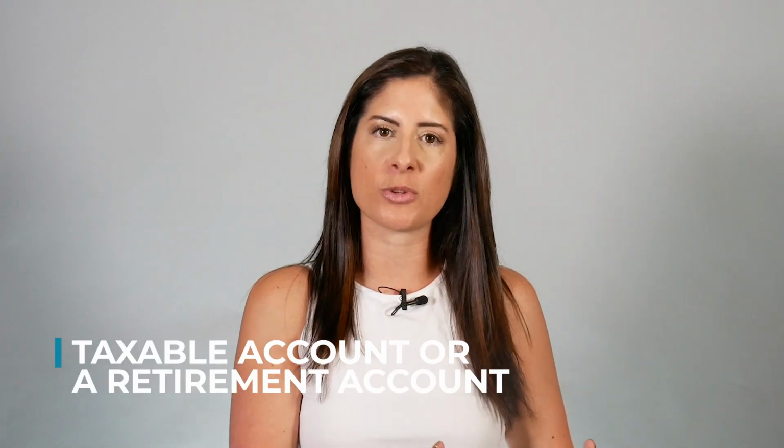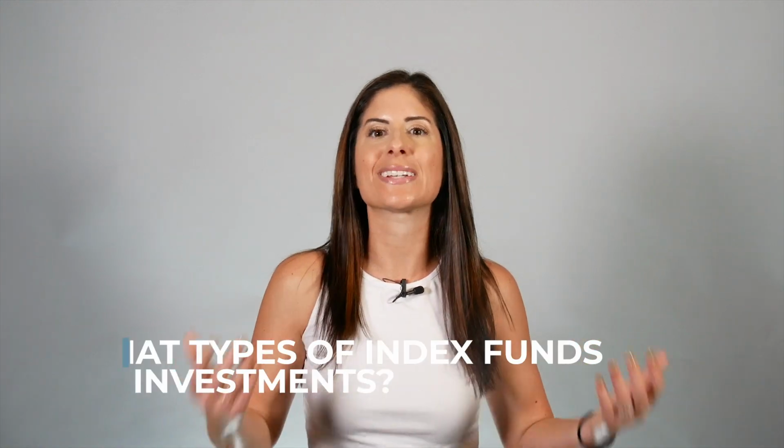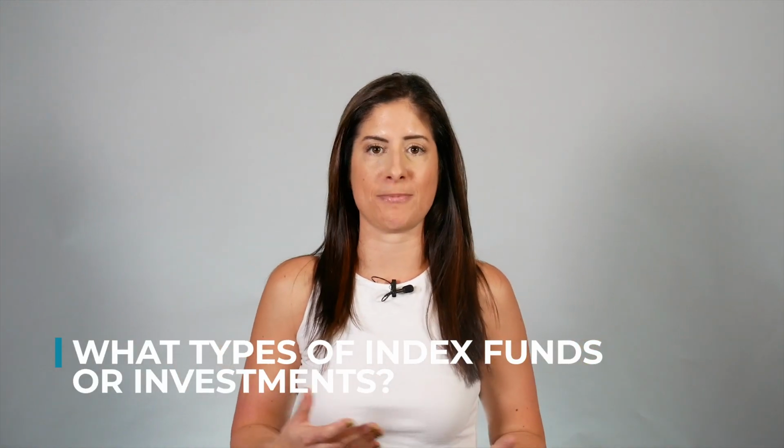And these are actually the types of accounts that you can open up at a brokerage. The brokerage firm is allowing you to buy and sell securities, and the type of account at the brokerage is either going to be a taxable account or a retirement account. Okay, so now that we have some definitions clarified, how do you decide what types of index funds or investments to put in either type of account? There are a lot of variables here, but here are some guidelines and tips.